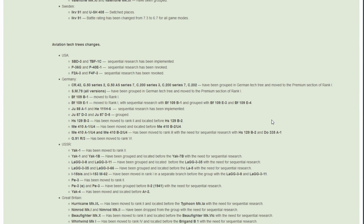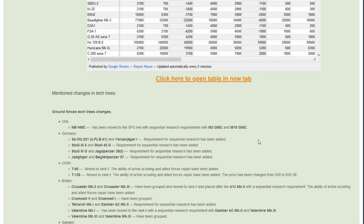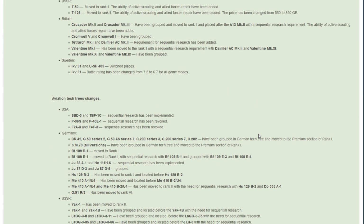The next one is some aviation tech tree changes. So there's some sequential research being added, and one of them is being added at lower tiers, the SPD3 and the TBF1C.